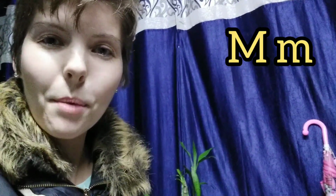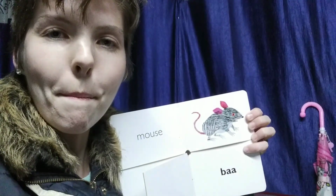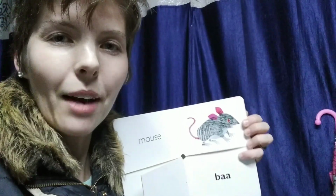And the next letter is M. We are going to use the same book again and look at a mouse. The letter M says m. Mouse. Mouse. Very good. Right, the next letter is N. N sounds quite similar to M. M says m. N says n. Nose. Nose. Very good.